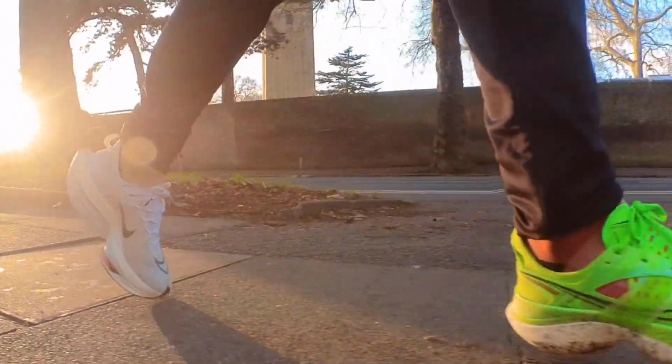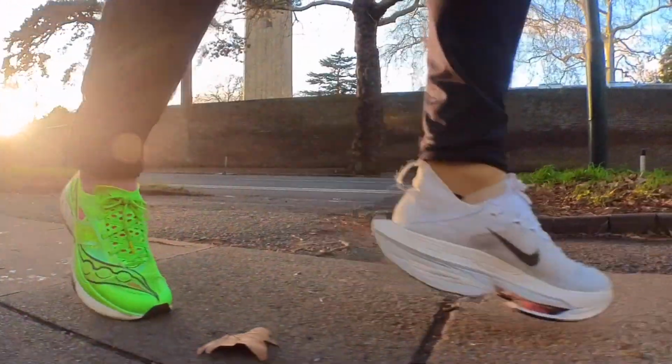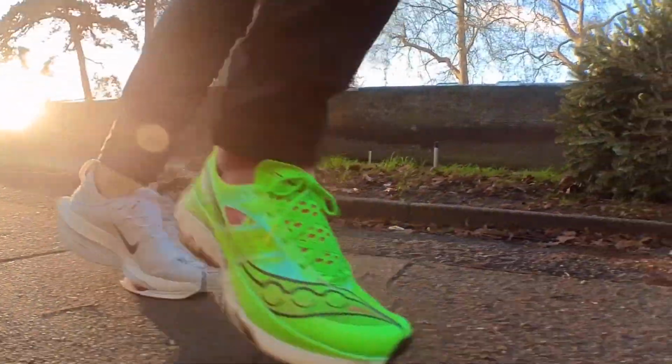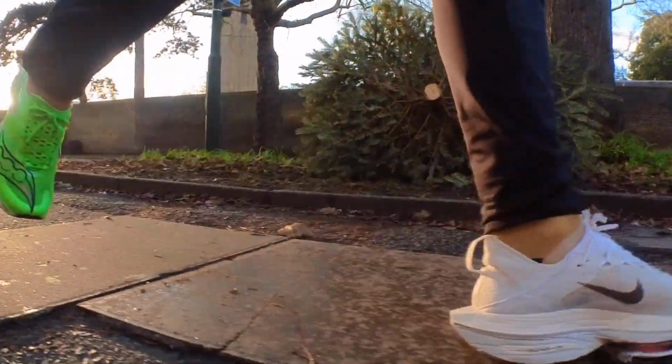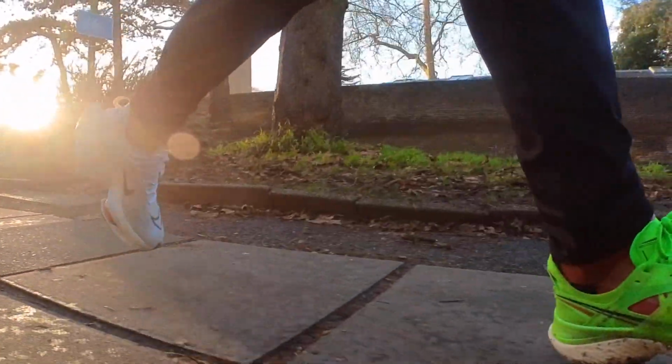I would say definitely the Alphafly is offering a little bit more spring, a little bit softer cushioning, but then there's a bit of return. By contrast, the Elites are a little bit firmer underfoot. There's a little bit less compression in that midsole foam, and as a result, I don't think it springs back quite so much, but we're talking about margins here.